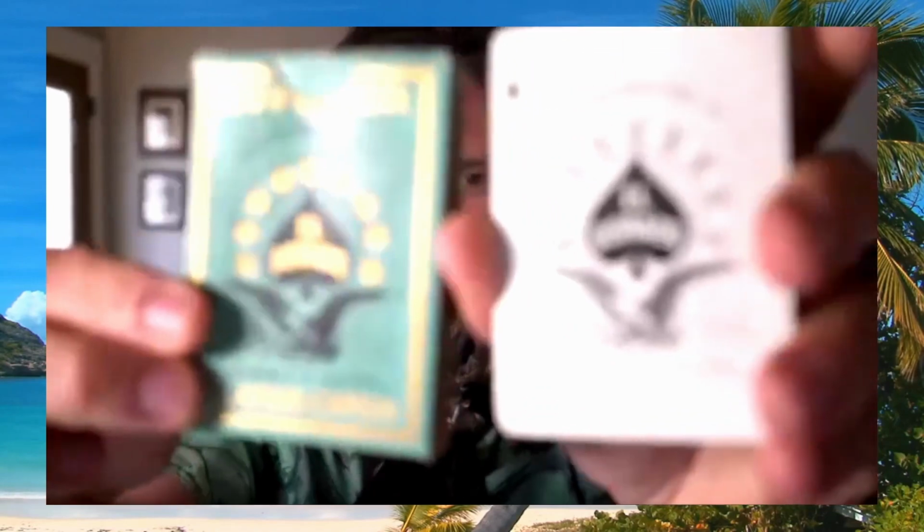A, my daughter's in it, and B, it was the one that's closest to me on my desk. My desert island of a desk. There it is. There it is.